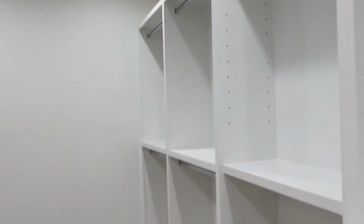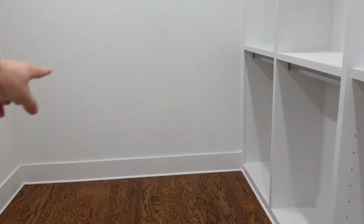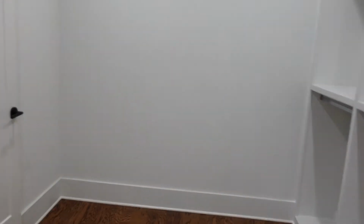I actually leave these set up for people if they want to kind of customize it and do whatever they want. So this is a great opportunity right here to put a big old mirror if you wanted to check yourself out while getting dressed. This is a great opportunity right here if you wanted to do a custom piece of furniture or whatever, or you could just do more storage. I'm gonna take you guys upstairs now. Let's check out the view.